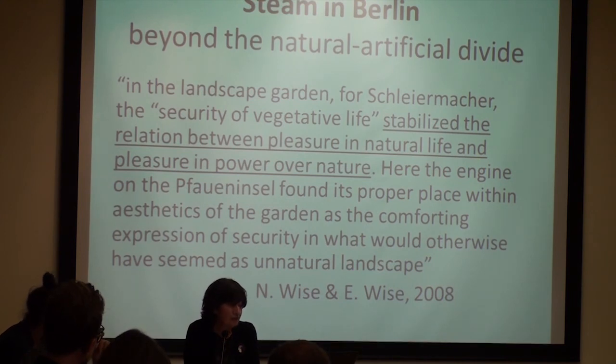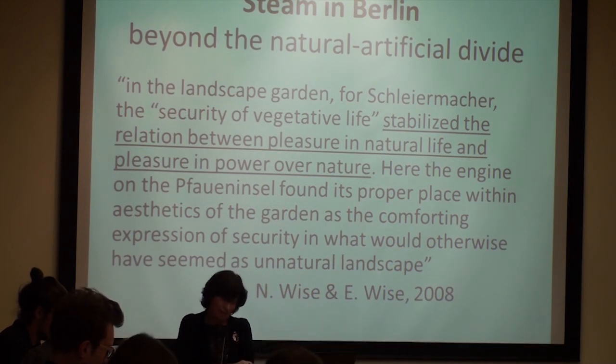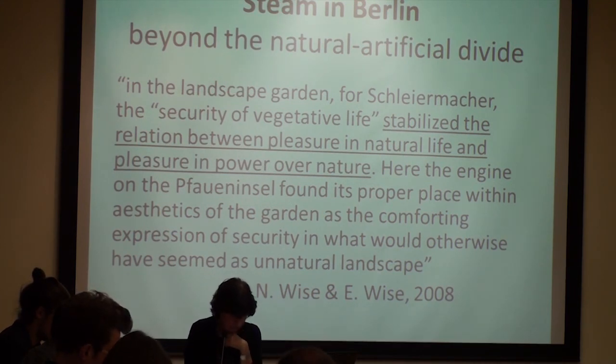So the steam engine was also a matter for some courses in philosophy, as this one for Schleiermacher about aesthetics. And life in Manchester contrasted with life in Berlin, Potsdam. Following the victory of Napoleon, Prussia turned toward England for its model of economic power and political freedom.